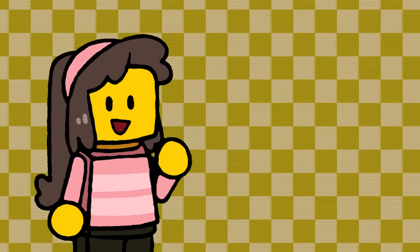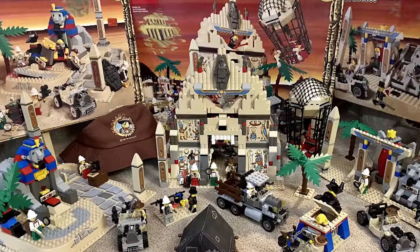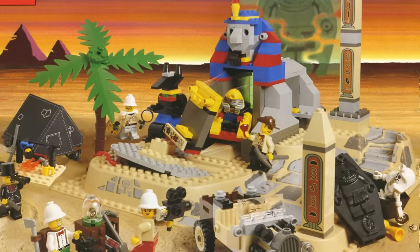Anyways, let's talk about Johnny Thunder. The Adventurer's theme may be one of the most legendary of all LEGO's catalog. And like Time Cruisers, it's basically just another iconic 80s movie recolored. Can you guess what it's based on? These sets rock. They are so much fun and have a lot of awesome detail and play features.